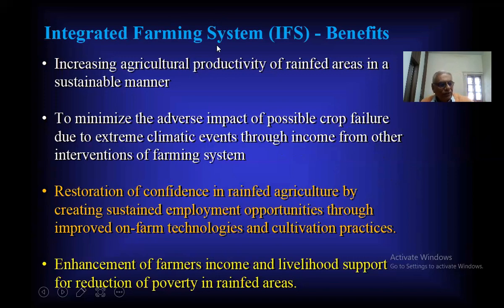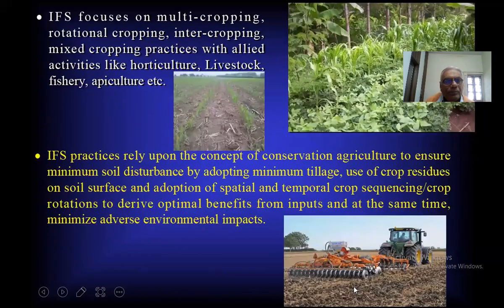So what are the benefits of the integrated farming system? Increasing agricultural productivity of rain-fed areas in a sustainable manner, to minimize the adverse impact of possible crop failure due to extreme climatic events through income from other interventions of the farming system; restoration of confidence in rain-fed agriculture by creating sustained employment opportunities through improved on-farm technologies and cultivation practices; enhancement of farmer income; and livelihood support for reduction of poverty in rain-fed areas.